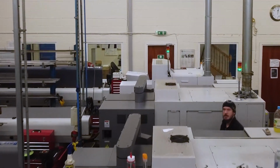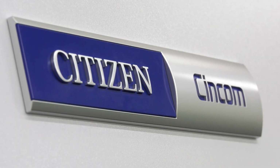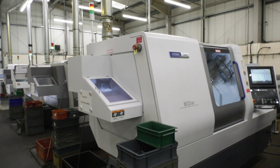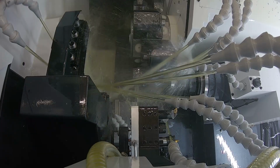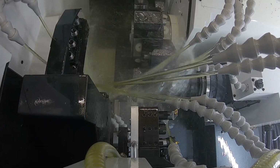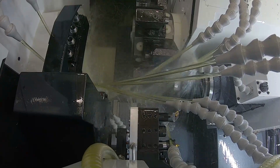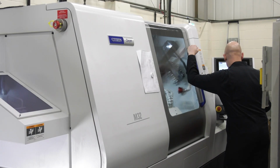Well, we love Citizen machines. We've used them for 20 years probably, and we're massive fans. They're very reliable, very cost effective, highly productive. They're a great machine, really good service and everything. Should we mention sales and support as well then? Sales and support, yeah. Neil's great. We get on really well with them, and we wouldn't go anywhere else for our slide heads.